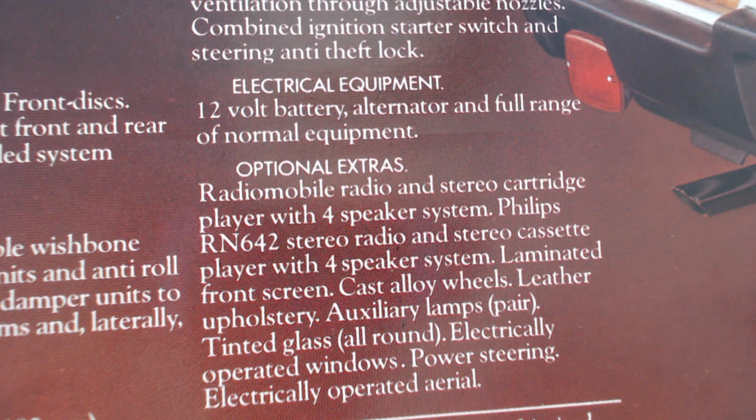Starts with the Radiomobile radio and stereo cartridge player with 4-speaker system, Philips RN642 stereo radio and stereo cassette player with 4-speaker systems, laminated front screen, cast alloy wheels. I wonder if they were the cast alloy wheels that we had a look at on the front page there. Leather upholstery, auxiliary lamps, pair of, thank you for the pair, tinted glass all round, electrically operated windows, power steering, electrically operated aerial, so you can spec it up to be a pretty nice car.